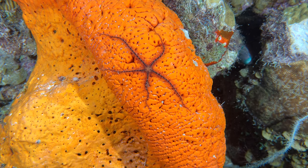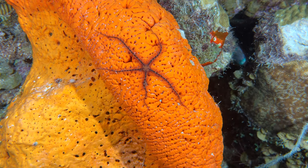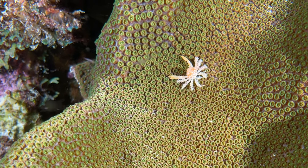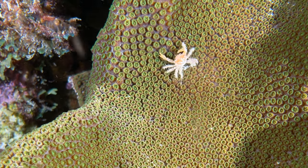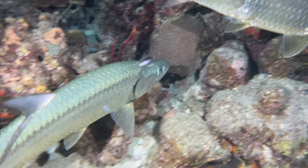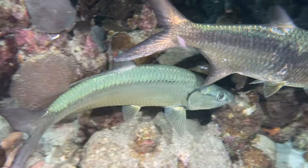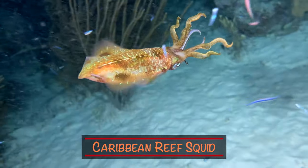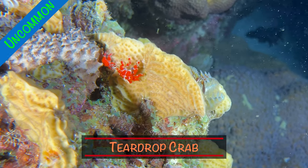And this brittle star was hanging out on an orange elephant ear sponge. Leslie spotted this juvenile clinging crab scaling some mountainous star coral. Of course, the omnipresent tarpon were following our lights as well. Here are some of the other creatures we saw while exploring Bachelor's Beach at night. Enjoy!